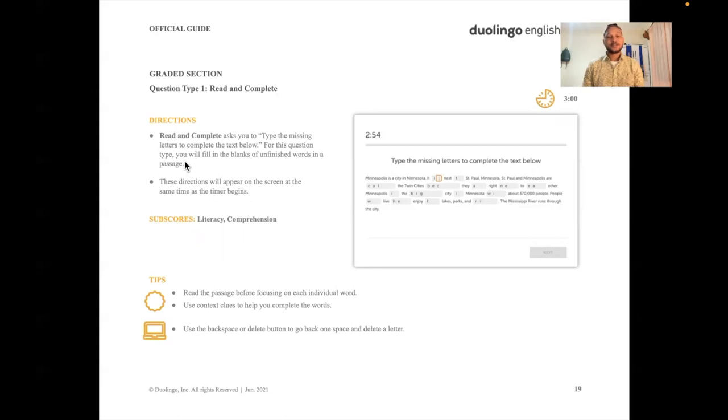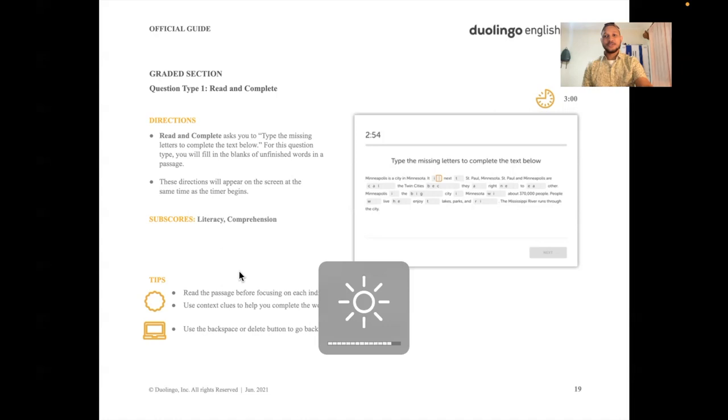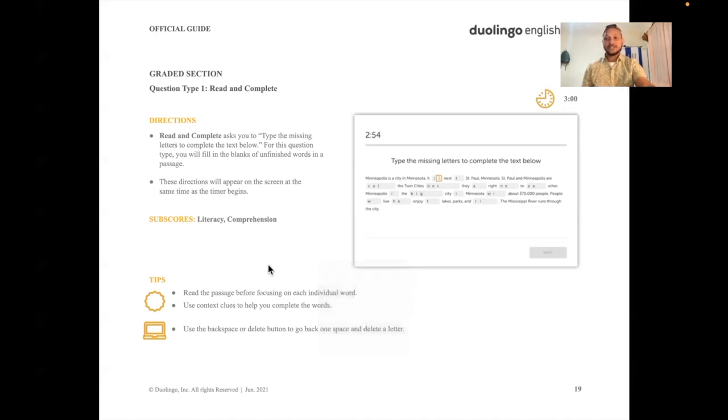So here you are given some tips. Read and Complete asks you to type the missing letters to complete the text below. For this question type, you will fill in the blanks of unfinished words in the passage. So they give you a tip on how to answer the questions, that's why Duolingo is very nice. Now it's left to you whether you are going to use this tip to your advantage or not.